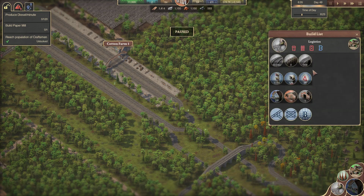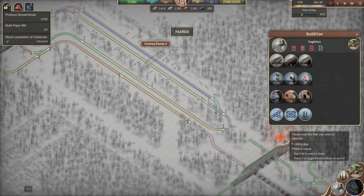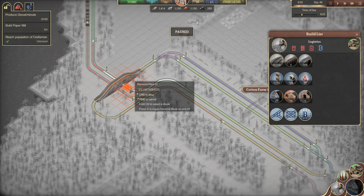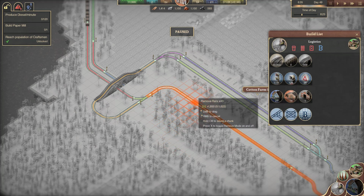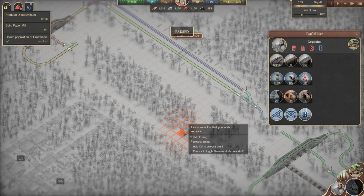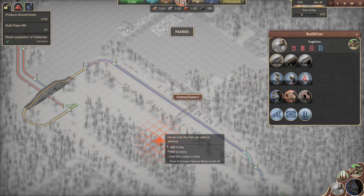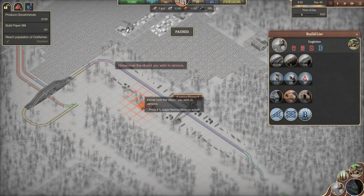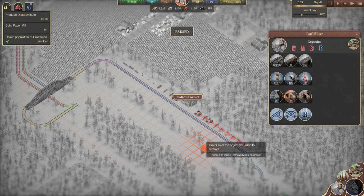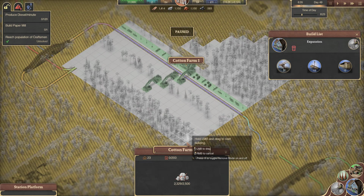All right, let's kill. Let's destroy this. I think we're going to destroy this too. Okay, and then destroy that. And we want, let's just do a 3. Let's just do a station that supports 3 fast platforms. 1, 2, 3.